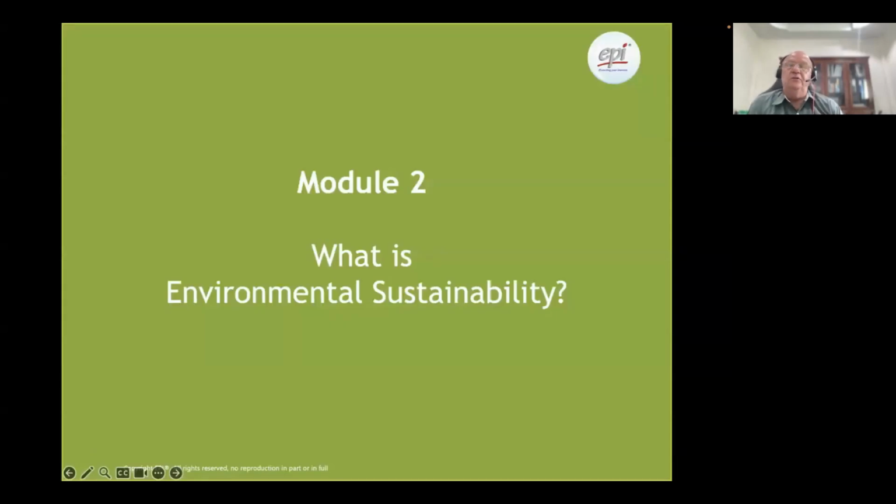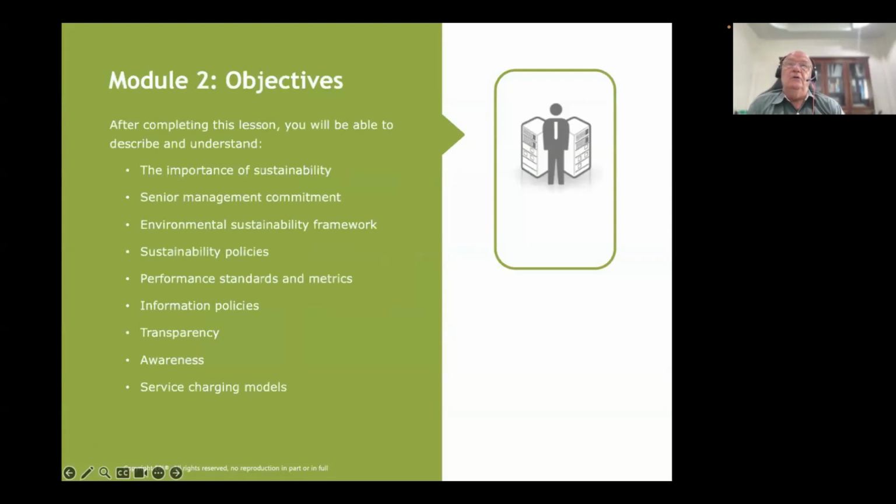Then we have Module 2, where we are going, amongst others, into the definitions of various levels of environmental sustainability. We're also going to address the importance of sustainability and the required commitment of senior management. The environmental sustainability framework, sustainable policies, and the performance standards and metrics will also be covered in this module.